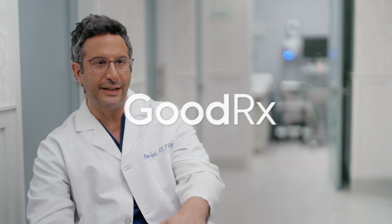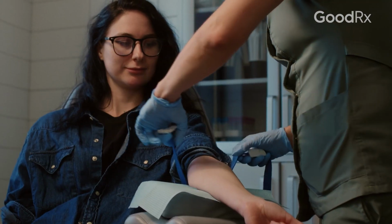High cholesterol generally does not cause symptoms. Some people are walking around and they don't even know they have high cholesterol until they have a medical event like a heart attack. The key to prevention is early detection.